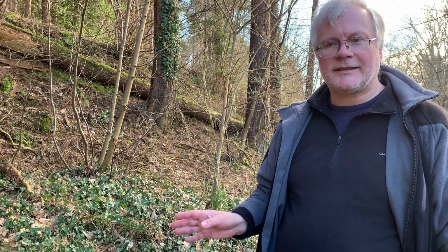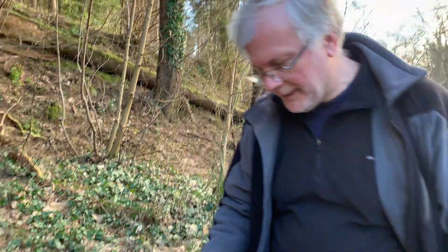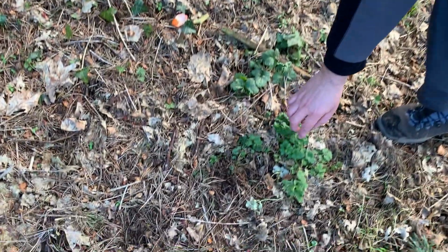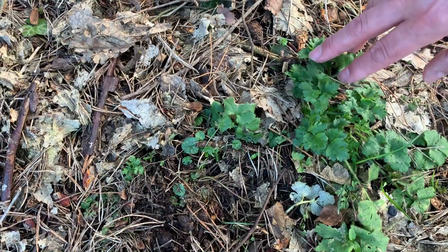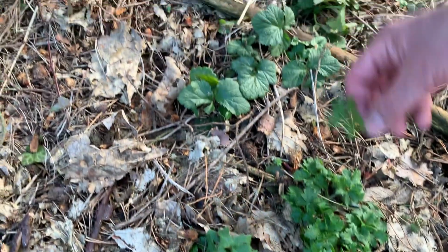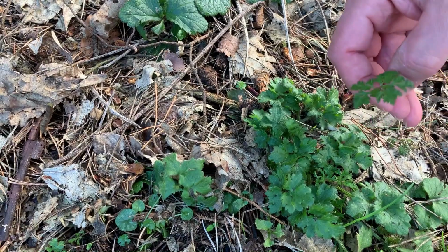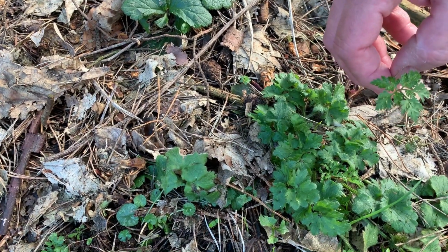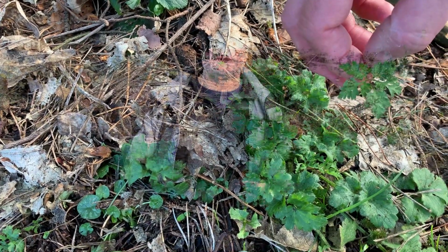Okay, so as well as herb Robert, there's also another plant down here that isn't that dissimilar at times, and I think it's worth just pointing it out. So what we have down here is buttercup. Now it's a little bit more parsley-like in its leaf, but it's not that dissimilar to this if you've not got them side by side to see. So I would just be careful when you're picking what you think is herb Robert, because it might be buttercup and you can't eat buttercups.